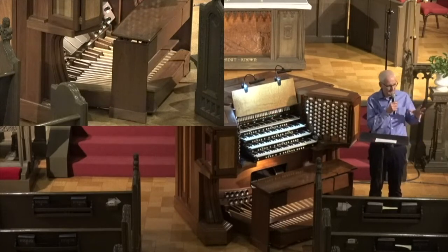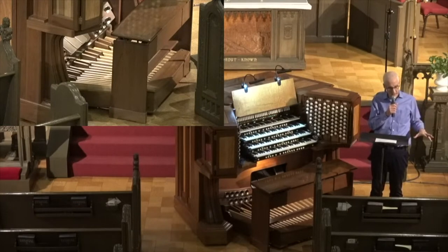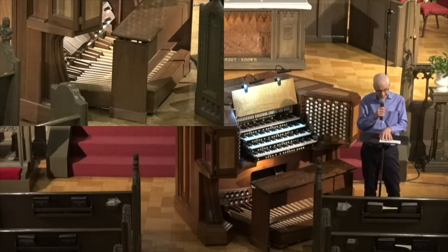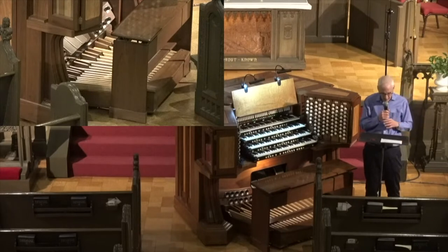So that's a basic overview of the state of the organ. What I'd like to do now is point out several very specific examples of the things that I've just spoken about, and then there will be some times for questions.